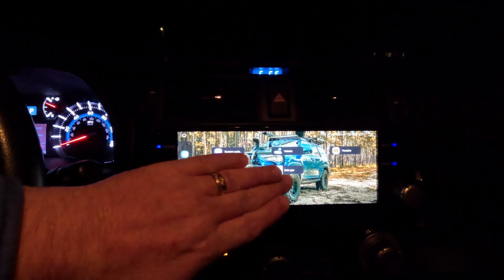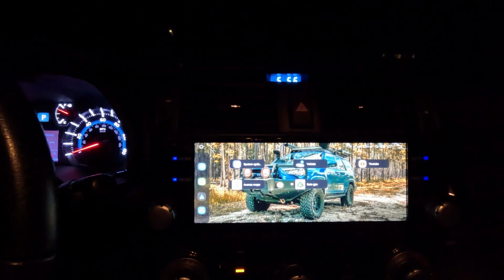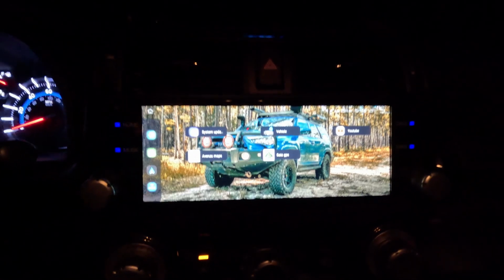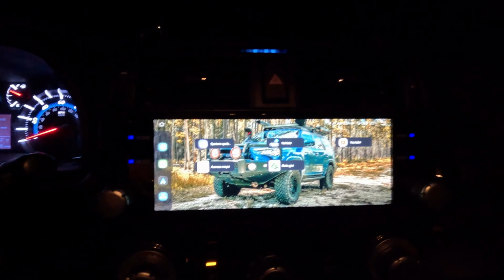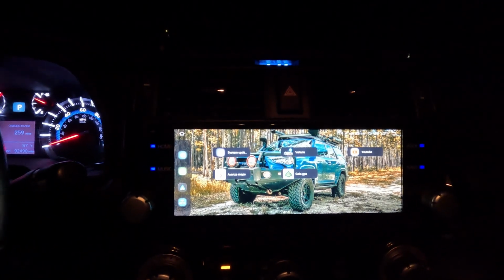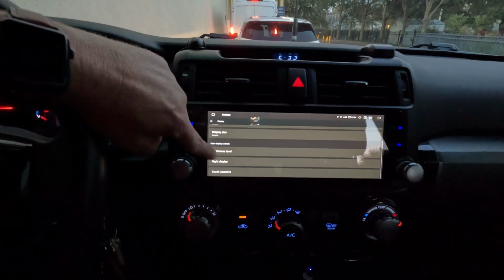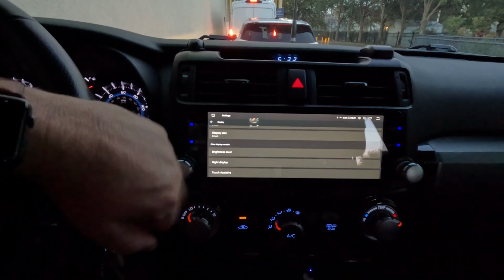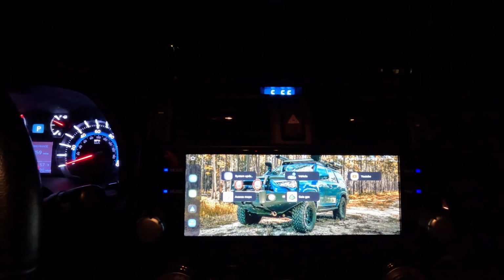Fantastic. I have no complaints whatsoever. The only thing that I initially asked the manufacturer about that I thought could be a little different, at least for my own personal tastes, was the nighttime brightness. And they guided me through the steps to make sure that I knew how to turn the brightness down. And that worked fantastic. So overall, the things that I had problems with before with the head unit, I tested them all. Let me go through them.